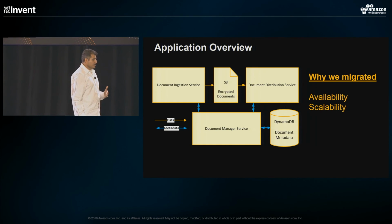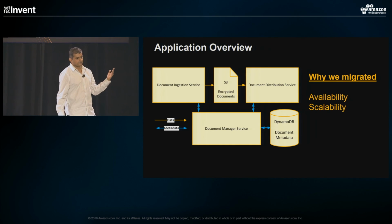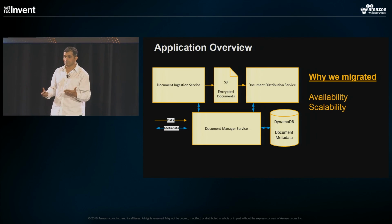Scalability. We were seeing 500x growth year on year. And since the start of the service, we expected to cross 10 billion in the first 4 years. So it was something phenomenal. We were not planning for it when we started off. Otherwise, we would have thought of it differently.